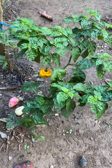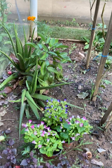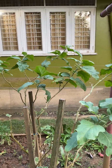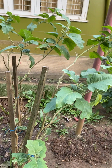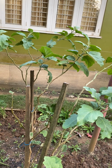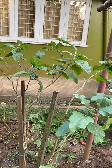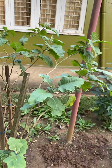Okay, so yes, I'm being eclectic. Hot peppers, flowers that I can't remember the name, melanjan or eggplant that I'm struggling with because the flowers are dropping off, and so I have to really spray something to prevent what they call the midge flies. Apparently, they are the ones that are attacking the flowers.